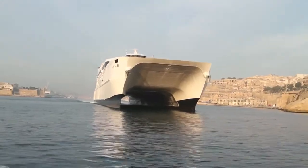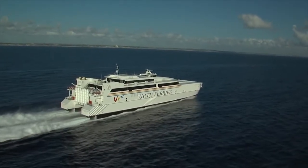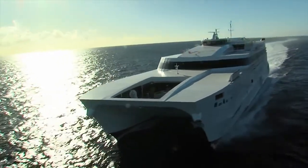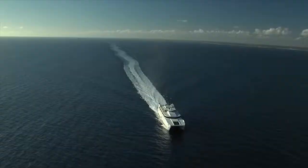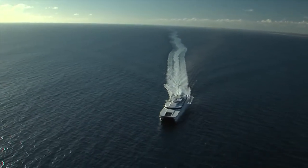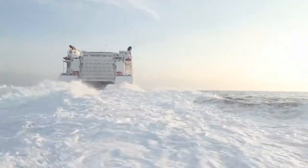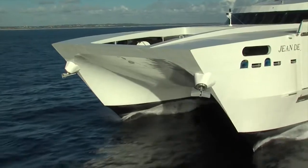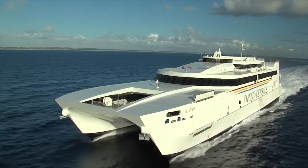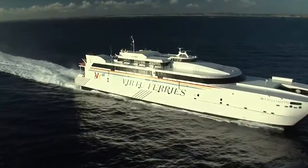The Jean de La Valette leaves Malta bound for the Italian island of Sicily, 120 kilometers away. Weather permitting, the 52,000 horsepower ferry takes less than 2 hours for the crossing. On the open sea, the 1,500-ton catamaran can reach a speed of up to 42 knots. That's 75 kilometers an hour. This extreme performance is achieved through its four MTU Series 8000 diesel engines.